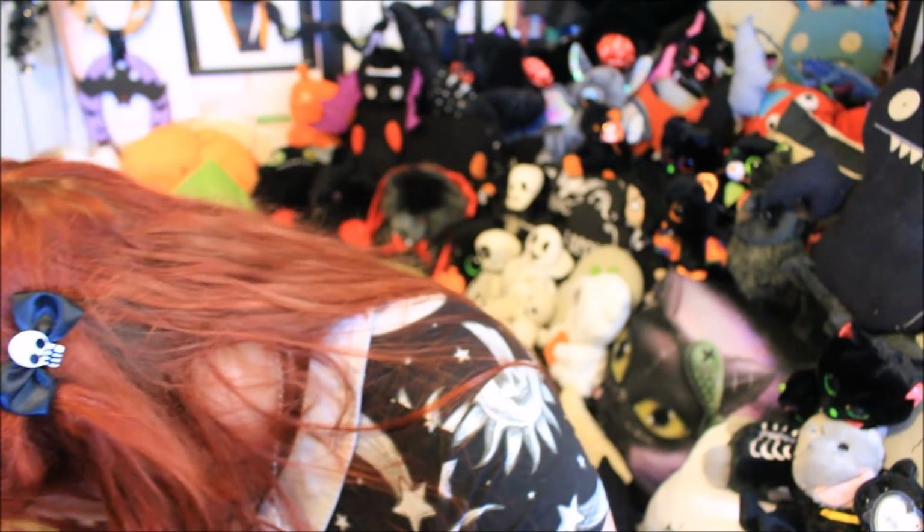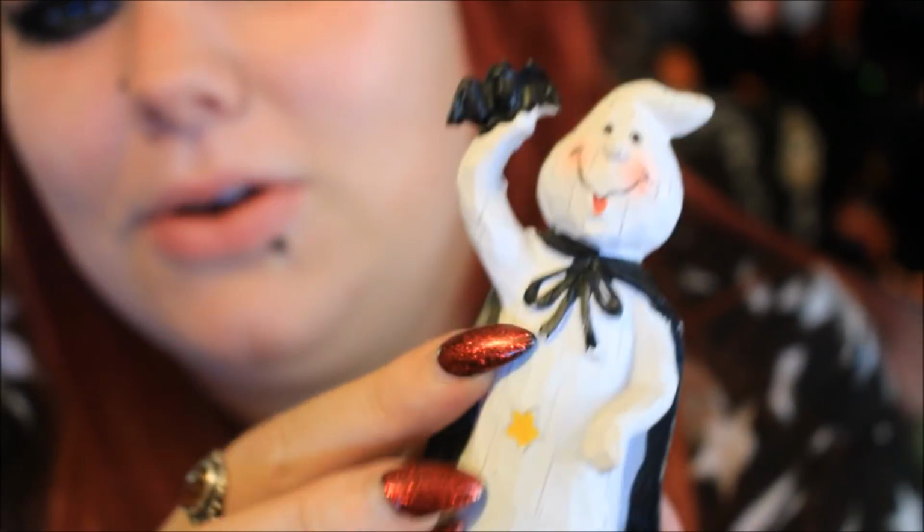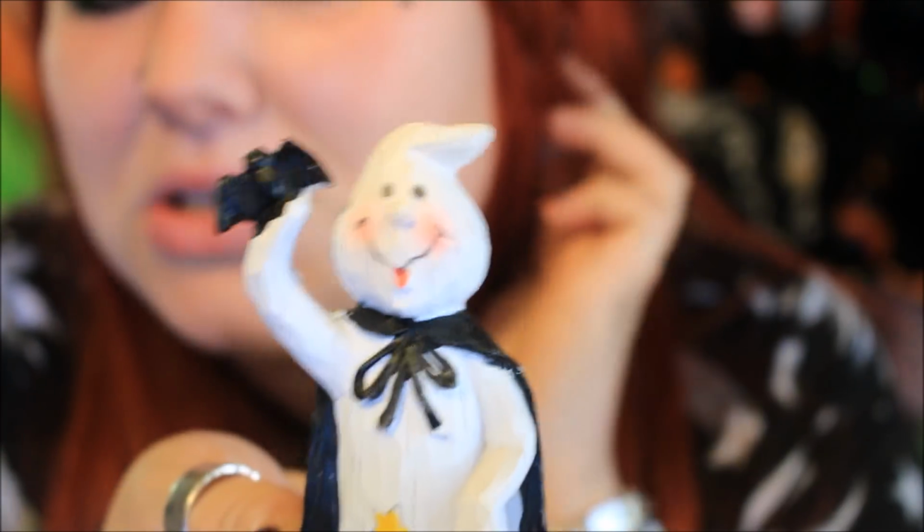So next up there's some more of this paper, and oh my goodness, this is gorgeous. Look, oh my god. It's another little figurine the same size as the skull one, and it's a little ghost with a little black cape on, and he's holding a bat. Look how cute he is, and he's got little stars on him. He is amazing. I cannot wait to find somewhere to put this. I think I may end up putting him in my pumpkin patch, or maybe on my oddity shelf, or maybe with my ghost. I can't decide. He's too adorable. Maybe I'll put him on my desk. Oh, it's so cute. Thank you so much.